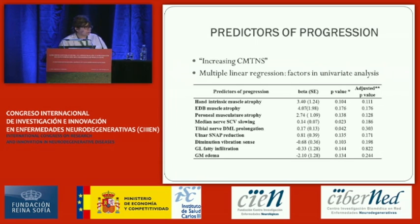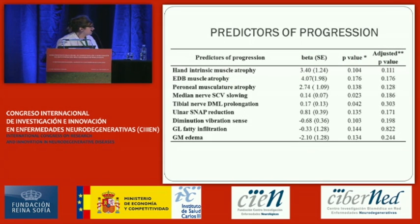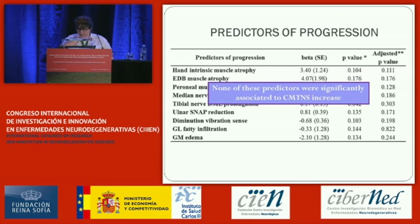In order to evaluate independent possible predictors associated with increasing CMTNS, we constructed a multiple linear regression model, including all the factors with p-values less than 0.2 in the univariate analysis, which were hand intrinsic muscle atrophy, EDB muscle atrophy, peroneal musculature atrophy, median nerve sensory conduction velocity slowing, tibial nerve distal motor latency prolongation, ulnar SNAP reduction, diminution of vibration sense in the lower legs, gastrocnemius lateralis fat infiltration, and gastrocnemius medialis edema, but none of them were significantly associated with CMTNS increase.